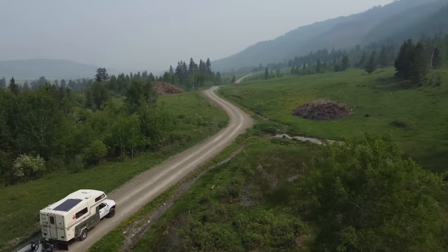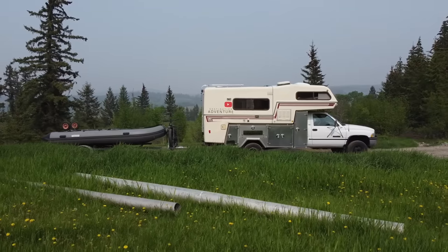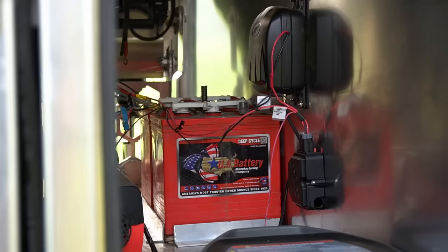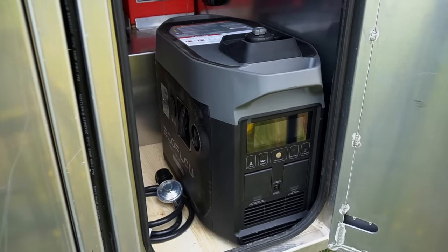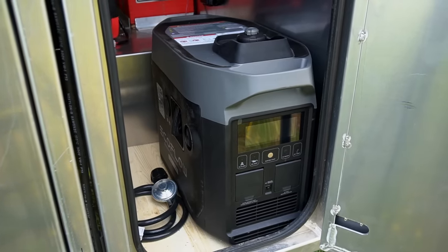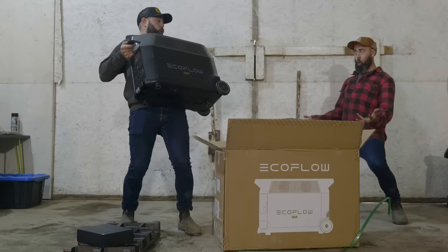Beside the batteries is the diesel air heater, which heats the storage compartment as well as the living quarters. I installed an onboard air compressor for the airbags, which is controlled from inside the cab. And finally, a 2000 watt dual fuel smart generator sent by EcoFlow, which is the lifeblood of my battery system inside, but we'll get to that shortly.